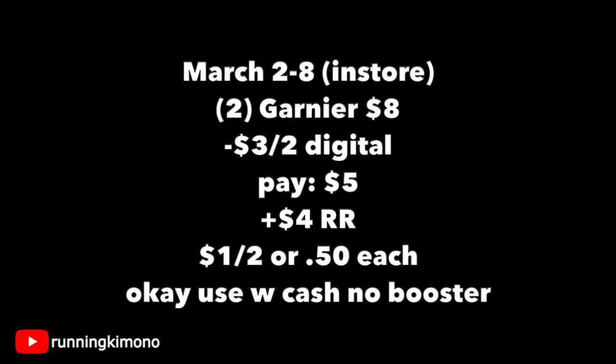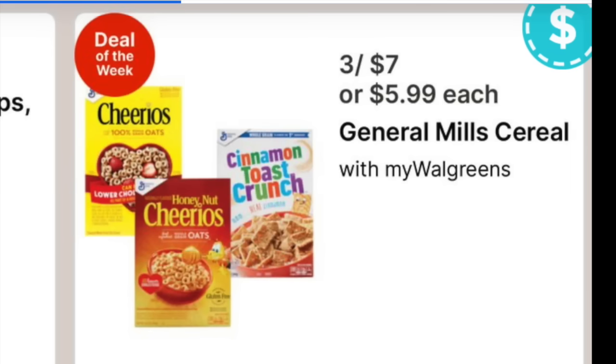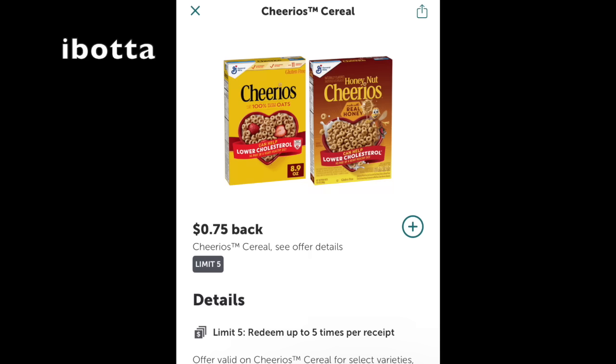Just a little tip. Yet another fantastic deal this week is with the Cheerios. They are 3 for $7. But wait a second. Over on IBOTTA, there's 75 cents back that you can do up to 3 times in concert with the deal. That's $2.25 back.